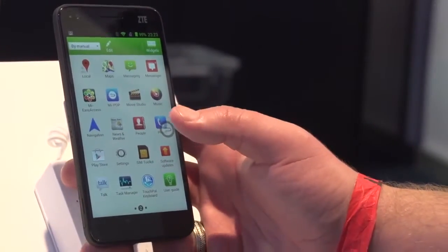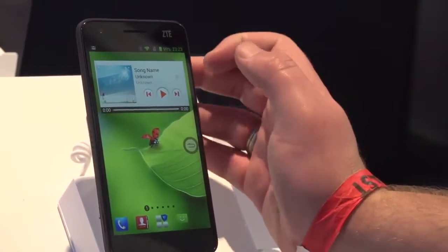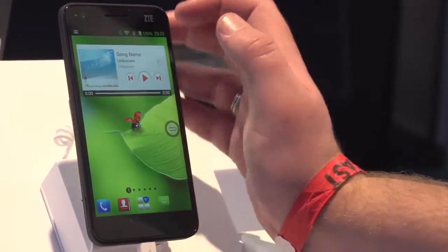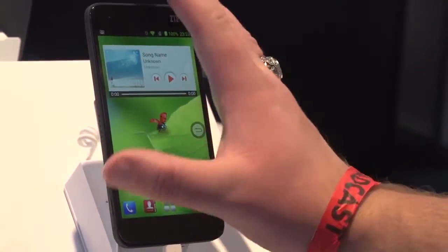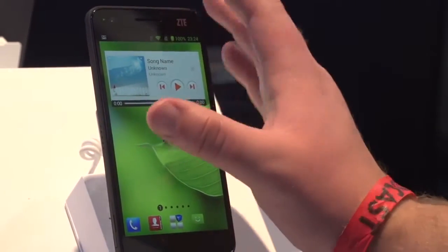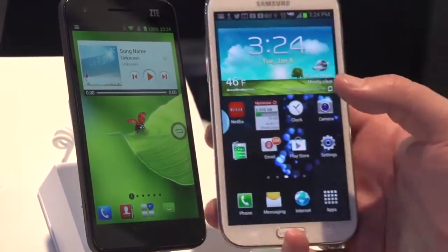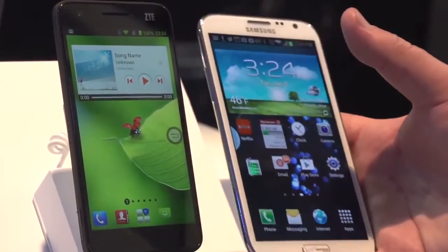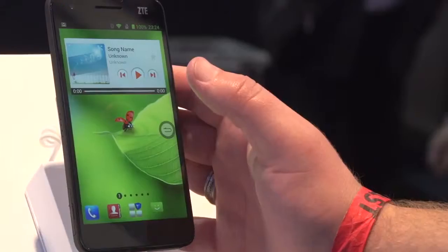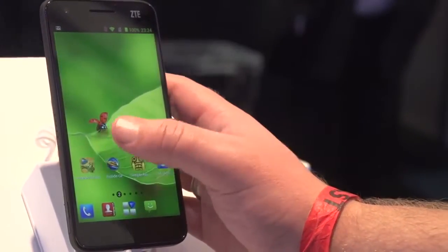Let's go through the rest of the features here on the ZTE. First of all, it's running Android 4.1 Jelly Bean. It's got a 1920 by 1080 screen. As I mentioned before, it's 5 inches, which is pretty close to the sweet spot where a lot of people can still use it one-handed without having to use both hands to reach the corner. For example, the Galaxy Note 2 is 5.5, and sometimes it can be pretty hard to get up to the top left corner if you're using it one-handed. Other things, it's got 2 gigs of RAM. It's got 16 gigabytes of storage.